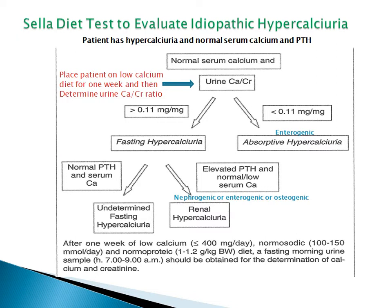After a fast, after a restriction of calcium in the diet for a week, it should be less than 110 milligrams per gram of creatinine. And if you show on the right-hand side there, if the diet does reduce the ratio, then you've made the diagnosis. There's enterogenic or absorptive hypercalciuria, and that's how you treat it. You just restrict calcium in the diet.